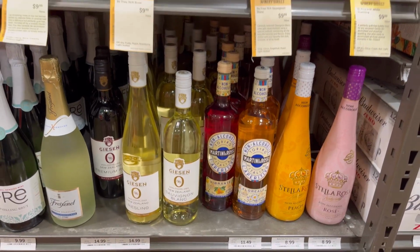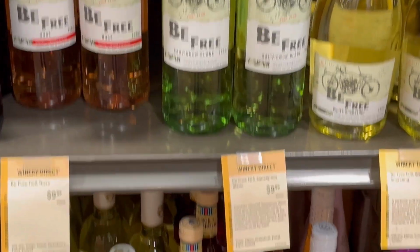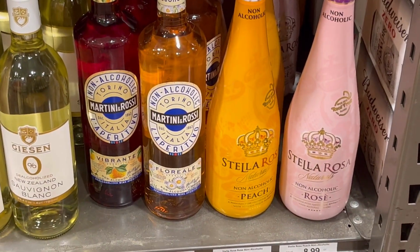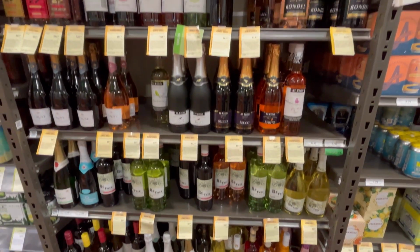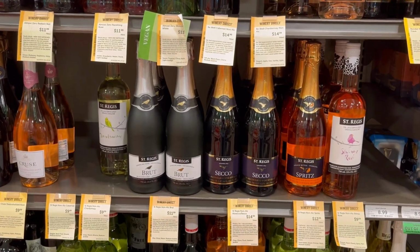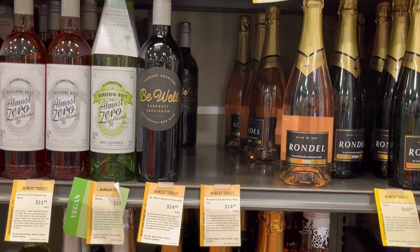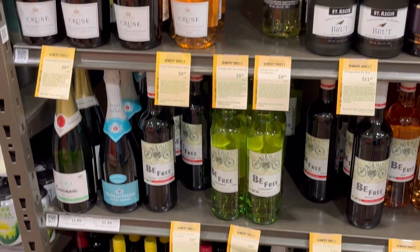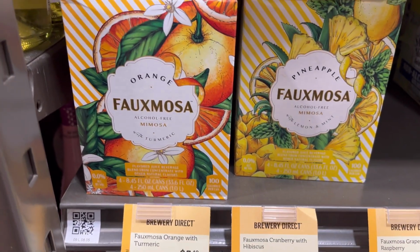But heading out. Okay, so I made a stop that I didn't know I was going to make. I passed Total Wine, and no, I don't drink wine, but I wanted to see what type of non-alcoholic beverages that they offered. And as you see, they have a huge selection for it to be non-alcoholic. They have wines, all type, all flavors. And the prices are really reasonable, $8.99 to about $14.99. I'm doing my best to try to zoom in on the prices.